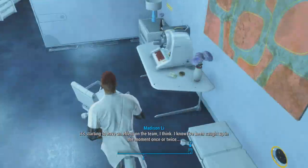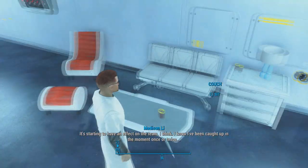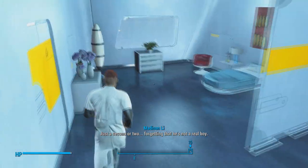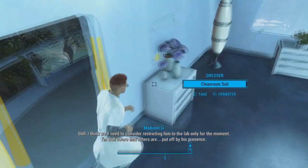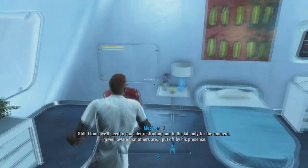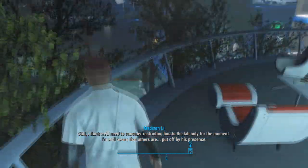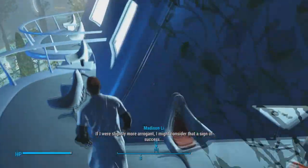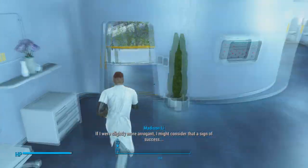It's starting to have an effect on the team, I think. I know I've been caught up in the moment once or twice. Just a second or two, forgetting that he's not a real boy. Still, I think we'll need to consider restricting him to the lab only for the moment. I'm well aware that others are put off by his presence. If I were slightly more arrogant, I might consider that a sign of success.